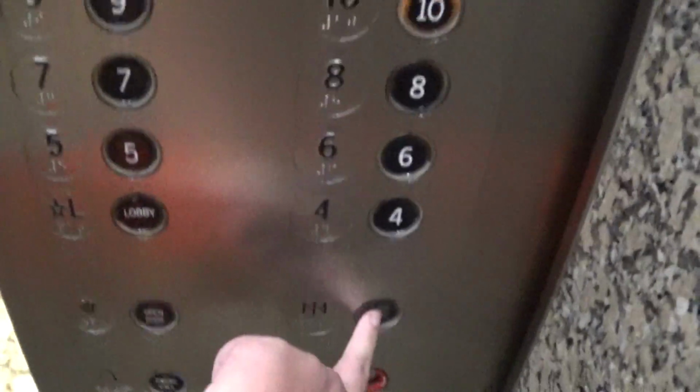We are here at 24 Greenway Plaza, and these are the elevators at 24 Greenway Plaza. This is a low rise. Let's go to 12. Door closed is kind of stuck a little bit.